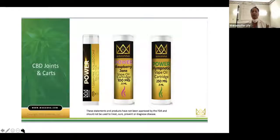So again, we have our other cartridges, our other smokables. Again, our Delta 8 will be along with our CBD. It's a power product. Again, you want to not use any of our power products if you are having drug screens at your job. But our smokable CBD joint, our raspberry jane, and our hypnotic vape oil will always be available.